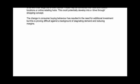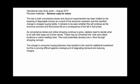Right, I've managed to scroll forward a little bit too far, but here we come. The rise in both convenience stores and discount supermarkets has been fueled by lower disposable income, and as a result, the change in the shopper buying habits. It remains to be seen if this will continue as the economy recovers, although there had been assertions earlier on that perhaps the sales that had been lost to the more expensive supermarkets, the Waitroses, may not be recovered quite so quickly, and similarly whether or not the switch from the mainstream middle market supermarkets to the discount supermarkets would come back either.